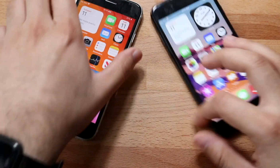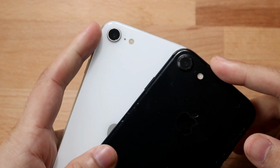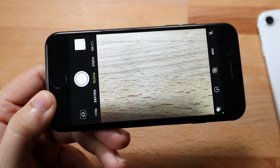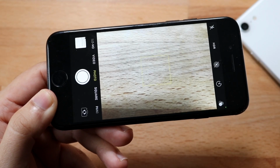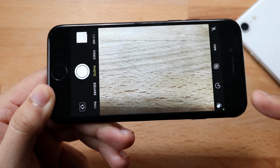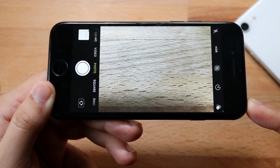Let's go ahead and hit on the cameras. Now, as I mentioned before, single camera setups on the back, 12 megapixel sensors, and they are essentially almost the same thing, to be honest. Now, the iPhone 7's camera definitely is not amazing anymore, but it's still pretty good for the year that it came out. It's turning 5 years old this year, and I think for a majority of people out there, this is a pretty solid camera.